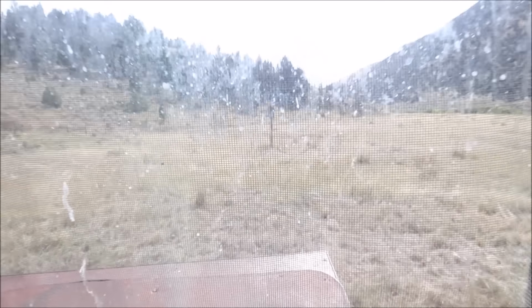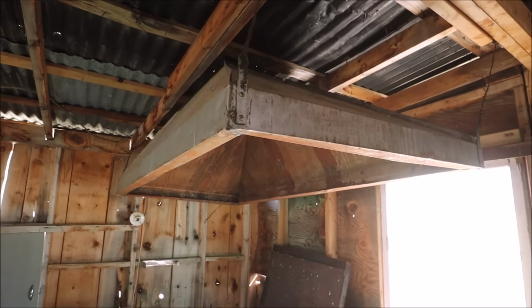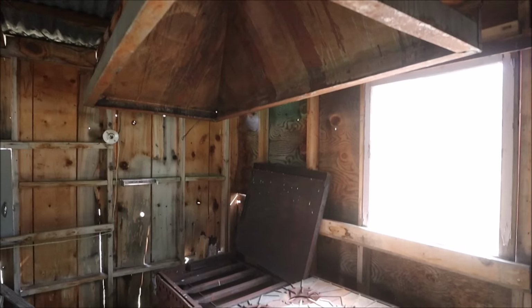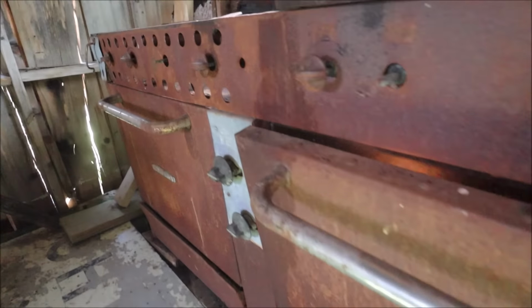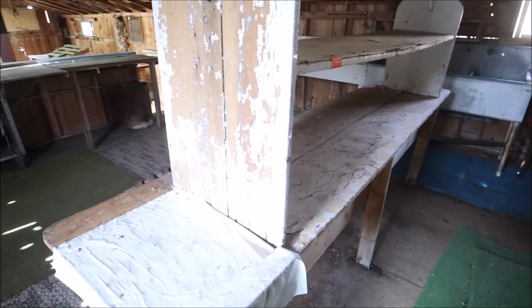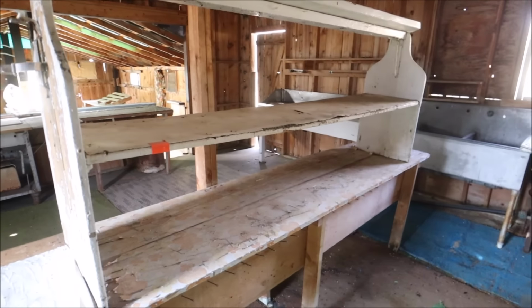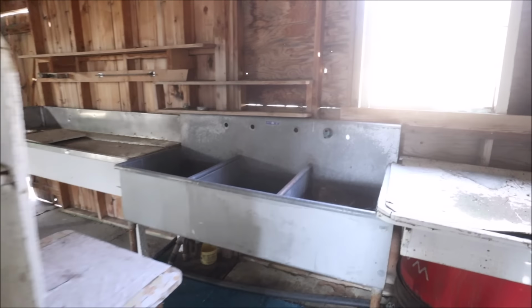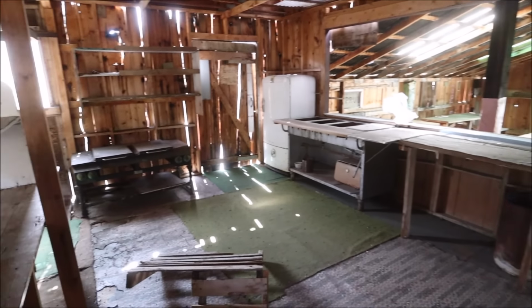Got the window looking out. Here's the cooktop. The range. Look at the size of that thing. And then there's this middle area where it's a bunch of shelving. Like, what do you think this was? There's all picnic tables outside. It looks like just like a business, doesn't it? But why would a business be out here? That wouldn't make any sense.